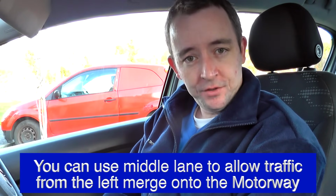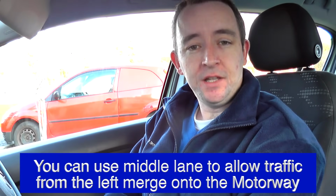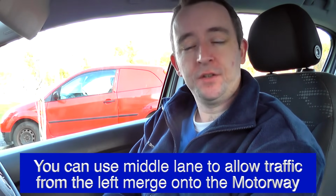And finally, a question that the examiner may ask you. What is the normal lane you would drive in on a motorway, if there's 3 lanes, for example? The answer is the left lane, because the other 2 lanes, the middle lane and the right lane, are for overtaking. So in an ordinary situation on a motorway, you would normally take up position and stay in the left lane unless you're overtaking somebody, in which case you would move out into the middle or the right lane then. And that's just an example of some of the questions that the examiner may ask you at the start of your driving test.